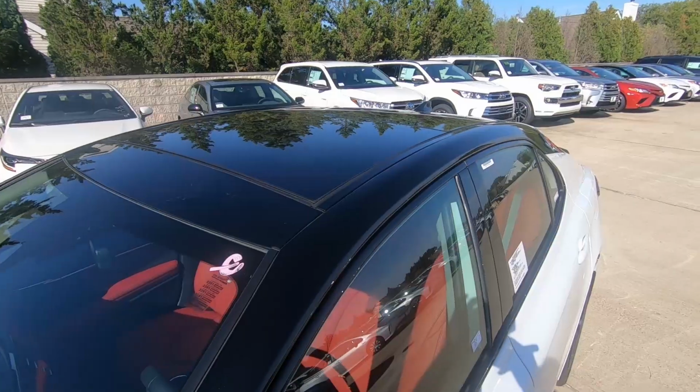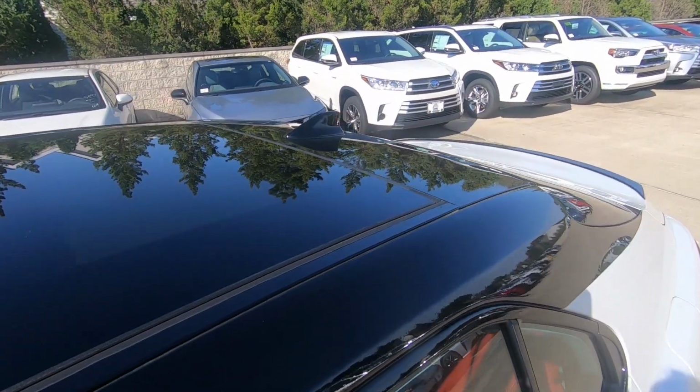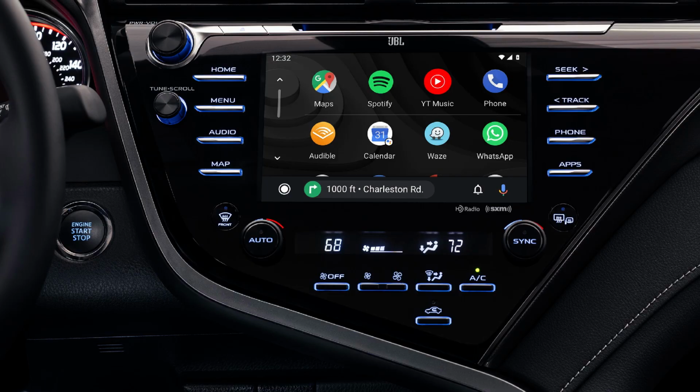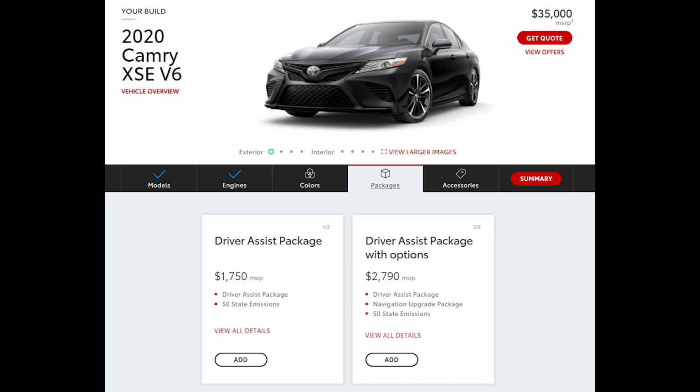Now with the Camry XSE with the V6 engine, you do get standard panoramic sunroof, Apple CarPlay, Android Auto, heated seats, and Toyota Safety Sense. Includes pre-collision system, dynamic radar cruise control, lane departure alert, auto high beam, road sign assist, and lane tracing assist. There are only 2 packages that you can get, the driver assist package and a driver assist package with navigation.